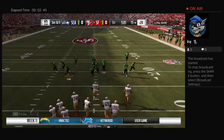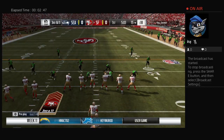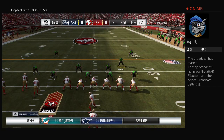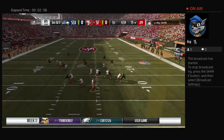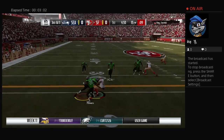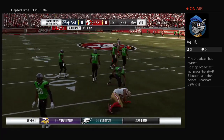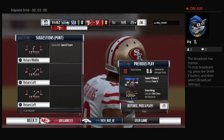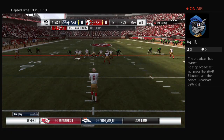A nickel look by Seattle on third down. Yep, 5 defensive backs now. From the gun, it's Trubisky. Left side complete, Zach Jenkins. And down he'll go at the 25. They'll get 10 there, but it leaves them just short for fourth down.